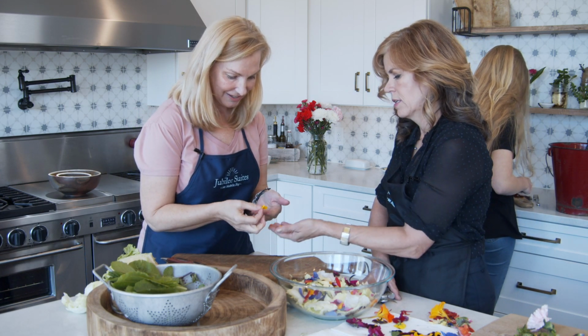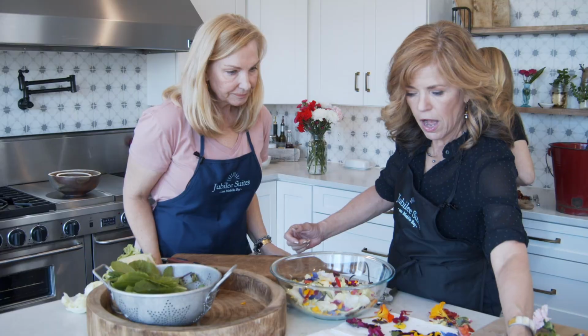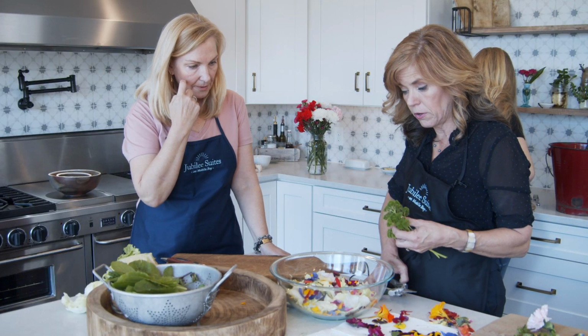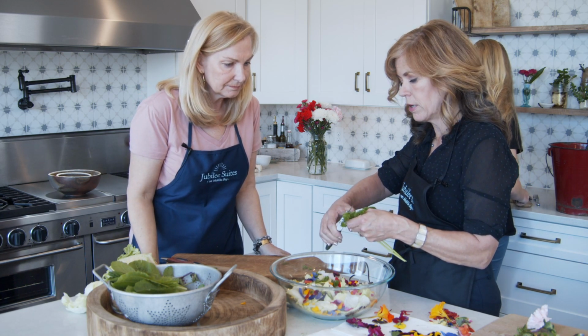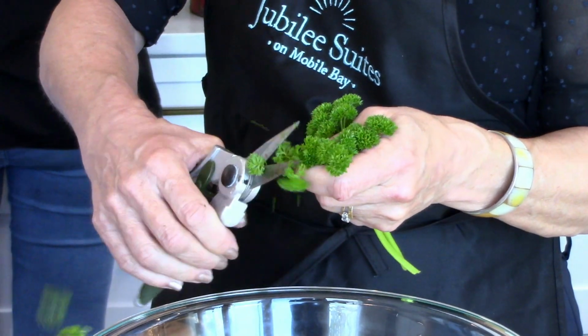Marigold. Ooh, look at this. Yeah, marigolds are great. I love that. Okay, so for salads, I also love using herbs. So here's some parsley. I like to put parsley.